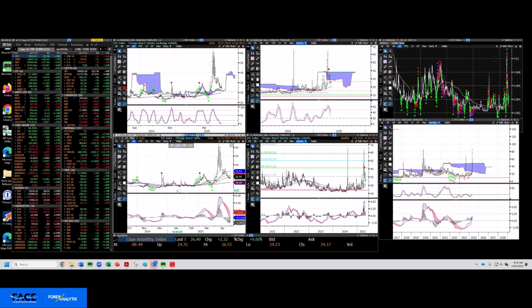Short stocks with VIX 20 and buy them at 60. There is support around 20. Yeah, there is.